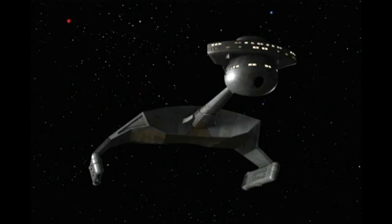By the late 24th century, these vessels were considered rather antiquated and were identified as being inferior in firepower to a Federation Intrepid-class starship.